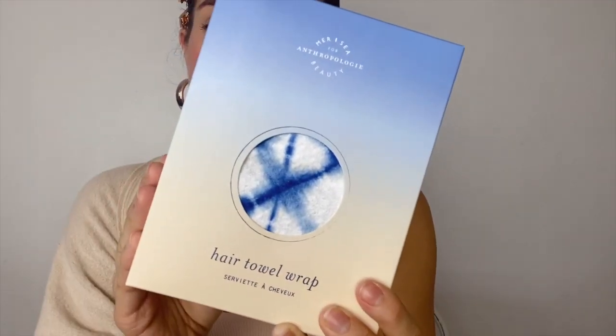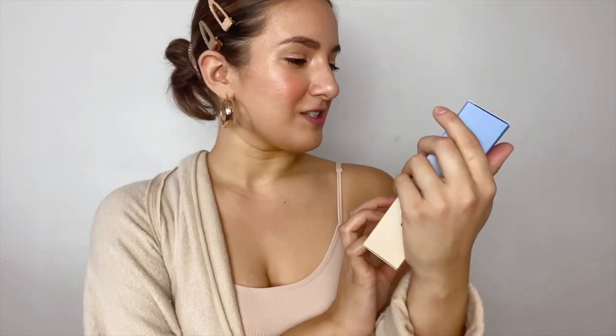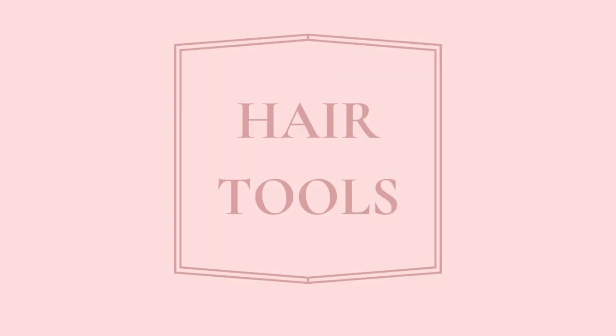I also picked up this hair towel wrap from Anthropologie, as I know that it is a better protector for your scalp rather than wrapping your head in a regular terry cloth towel. So I'm anxious to see what this will be.